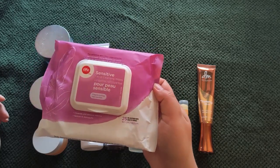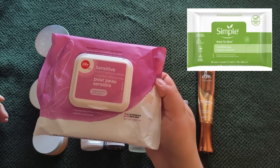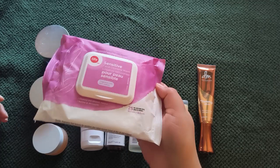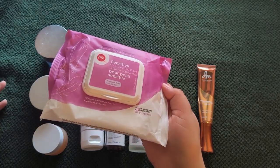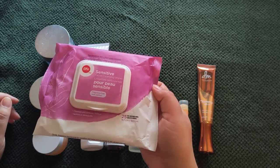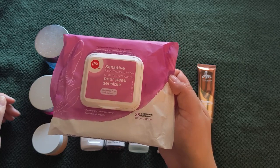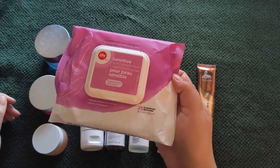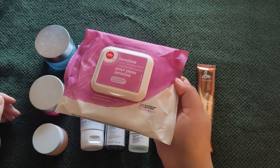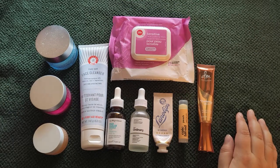I've used the Simple brand before for a long time. I like those because they're compostable, but where I live now, I don't have a compost pickup, and I don't have an option for a backyard compost. So whether they're compostable or not, they're going in the trash here, unfortunately. These are cheaper. I like these just fine. It's fine.